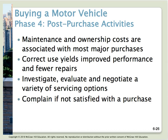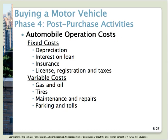And even though you've just spent this huge amount of money, you have more money that you need to spend, and that is on maintenance. When you are preparing your budget for the amount that your car payment will be and making room for that, you need to make sure that you also have room in there for any maintenance costs to keep that vehicle in good working order.